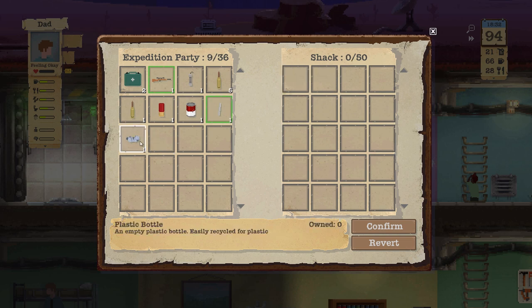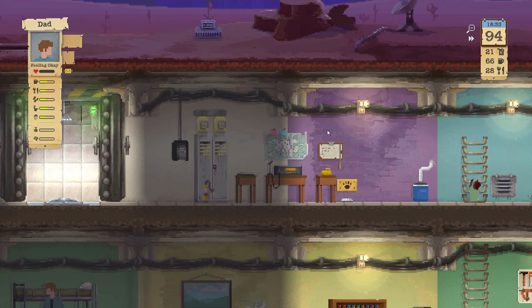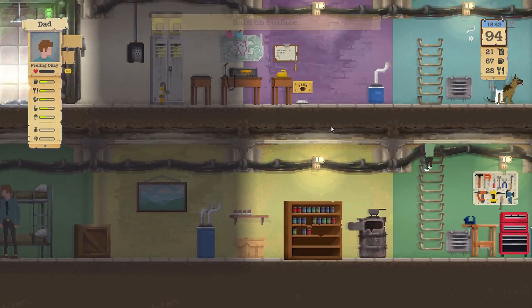I'm going to start bringing home some junk because we can recycle it. Once we get that recycler going, we just need more pipes. Excellent. Okay. Not too shabby. Continue on.